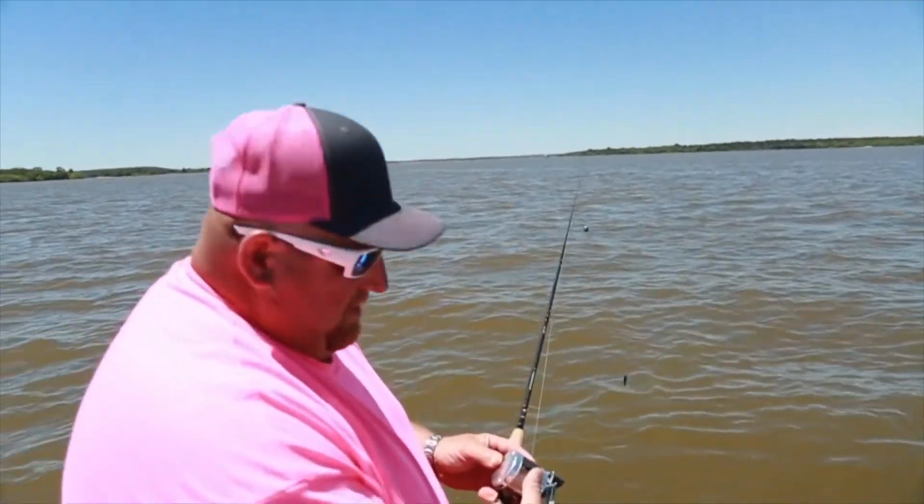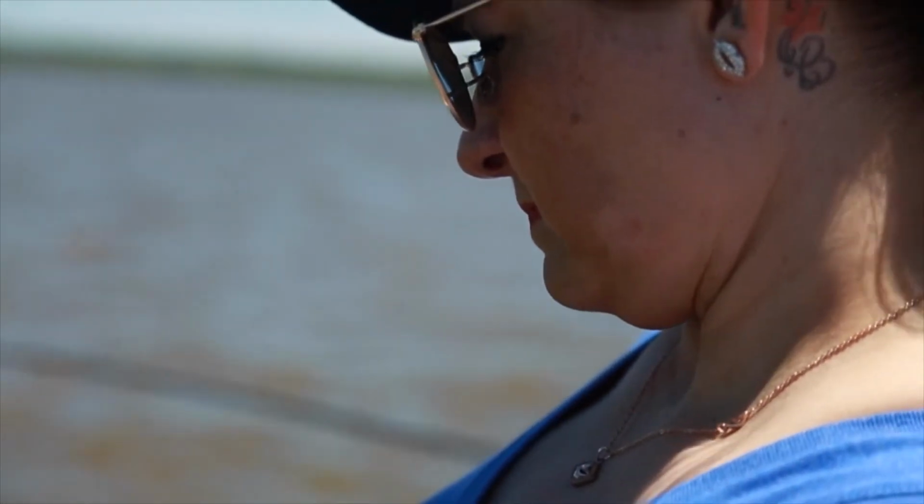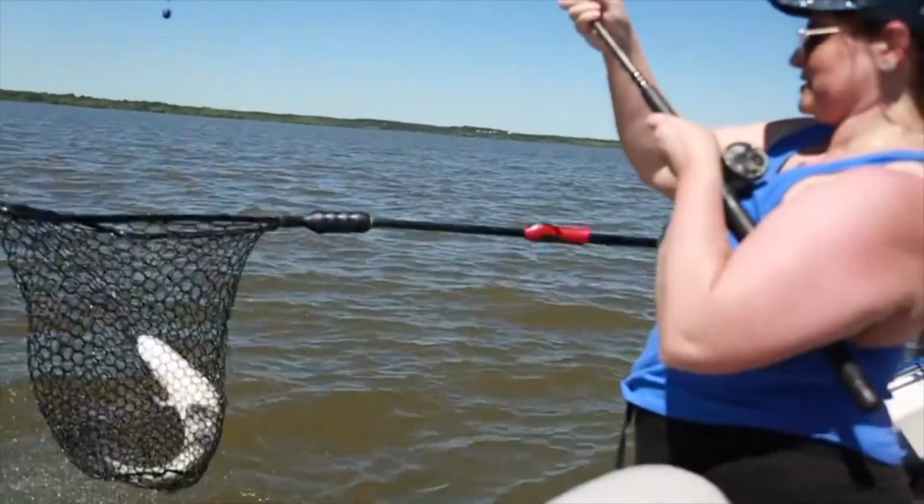You're gonna put your thumb here on this line. We supply all your rods, your reels, your bait, your tackle. All you got to bring is yourself and your permit.